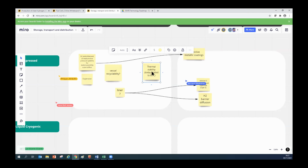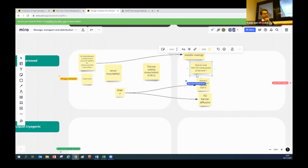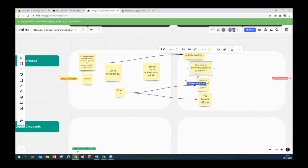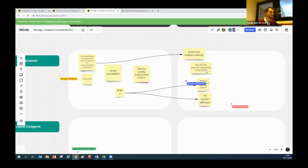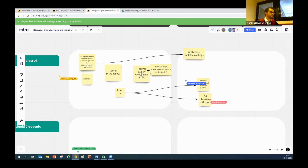Yes, or we probably have to think about how to tune the thermal conductivity of the tank in order to spread this thermal hotspot due to the pressure gap during the rushing operation. Because with a metallic vessel it is not an issue, due to the high thermal conductivity of the tank, which is not the case with composite material. Yes. So I just raise it as a question, but I understand that there is no solution foreseen at the moment. It's not an on-the-shelf solution, I guess. Not on the shelf. Okay, but that's an issue. So here I just link it like this. That's linked.